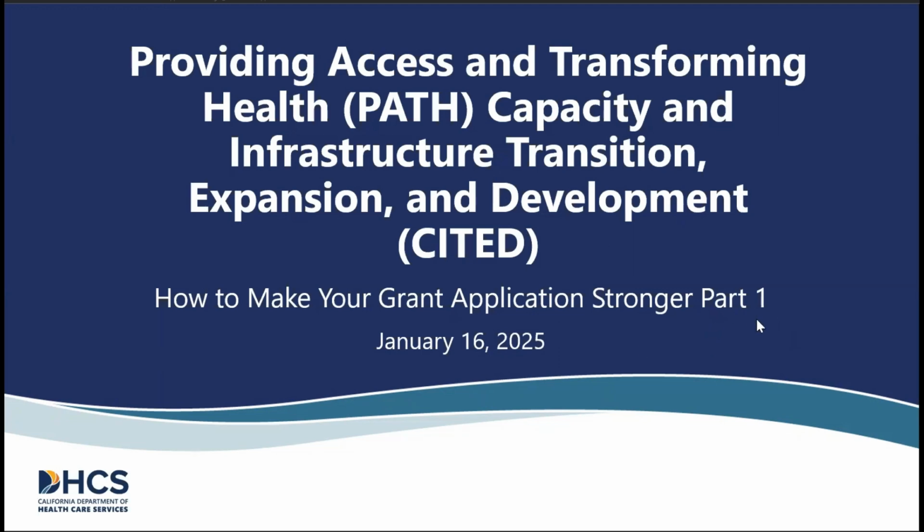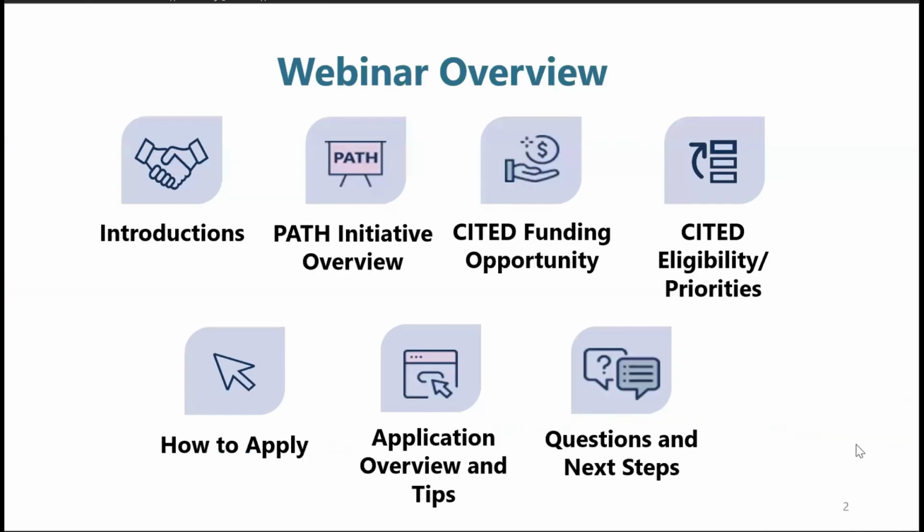This is the PATH CITED How to Make Your Grant Application Stronger webinar part 1. This is part 1 in a 2-part series. I am going to give a quick opening and then we'll go over some of the information that is relevant for CITED and the round 4 application. Everybody see this okay? Okay, great.